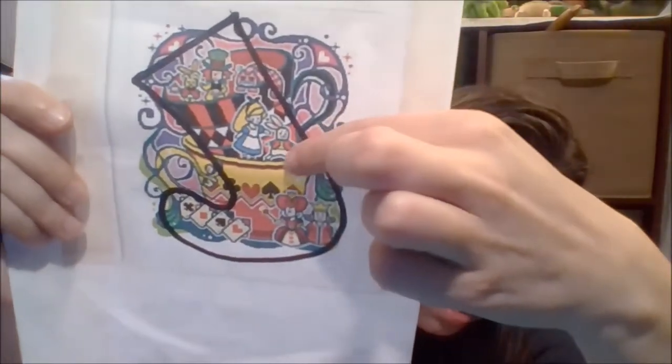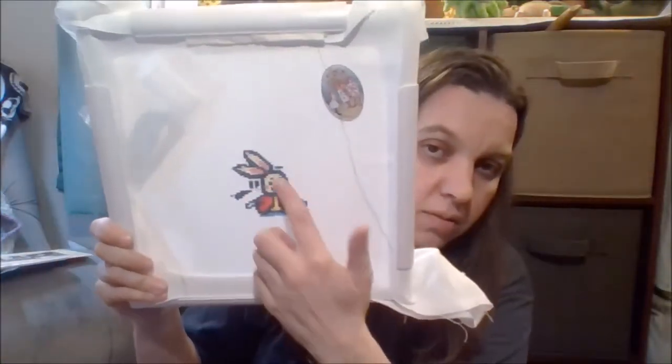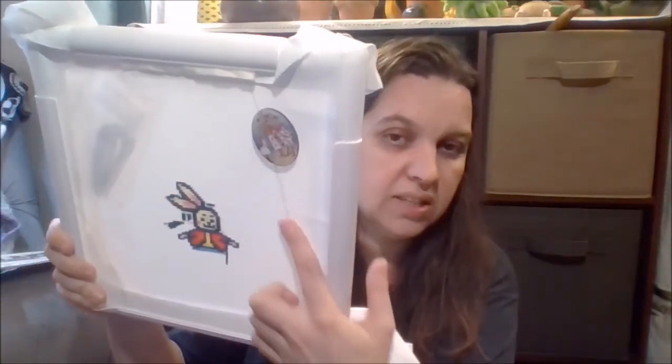So my goal for Mania on this project is to finish the rabbit and then keep going till I get to the edge of my chart. So, starting at the rabbit, stitching until I get to the edge of my stocking, because I want to know how far it's going to go this way. So my goal is to finish the rabbit, and then to stitch to this line.